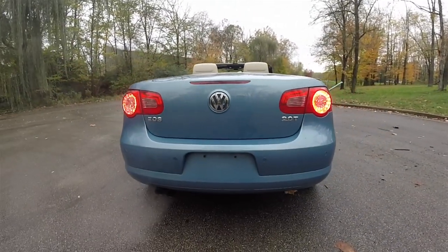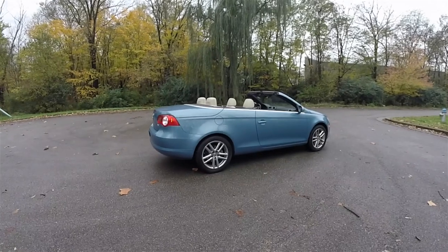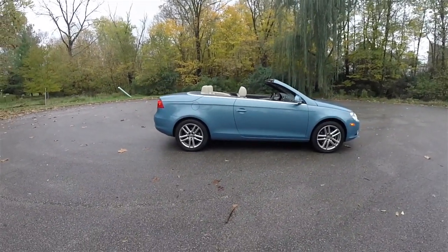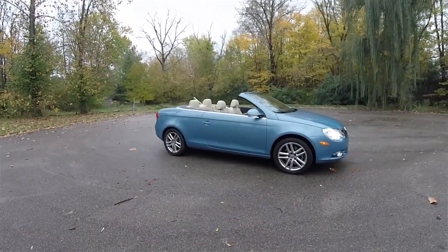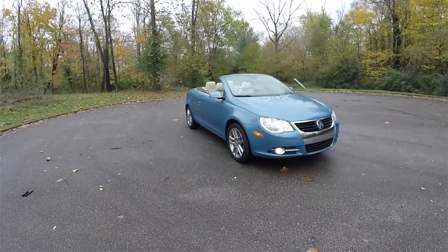Prior to production, the EOS was shown as a Concept C concept car at the 2004 Geneva Motor Show. The production EOS was presented in September of 2005 at the Frankfurt Motor Show, with the North American introduction at the Los Angeles Auto Show in January of 2006.